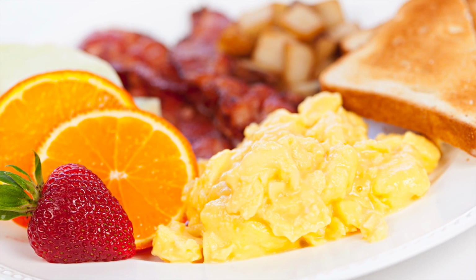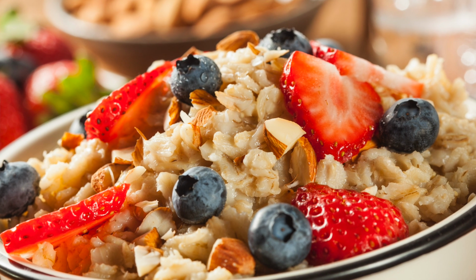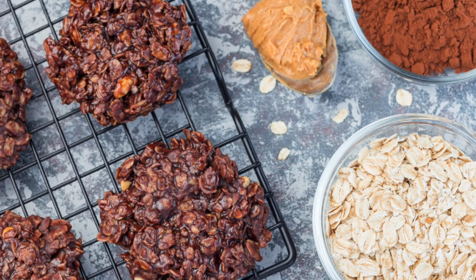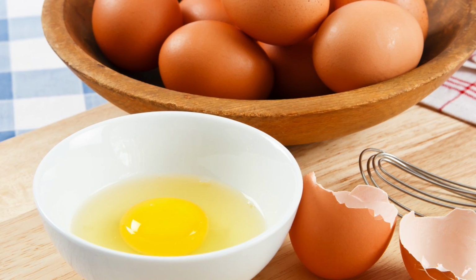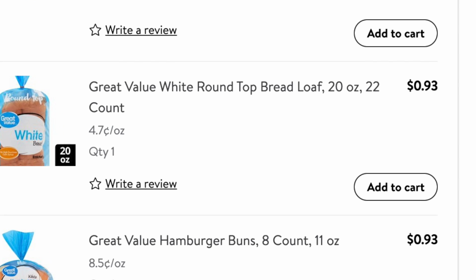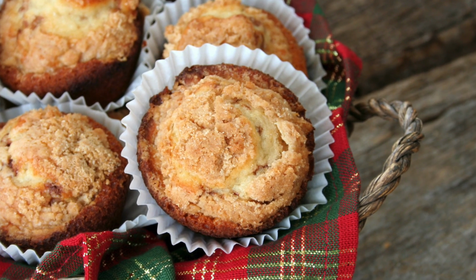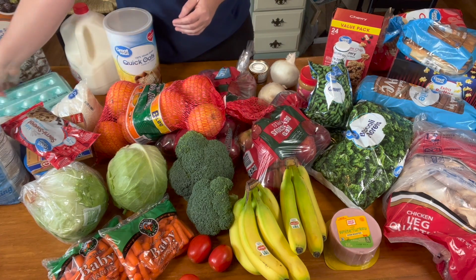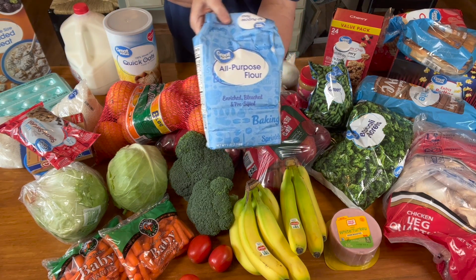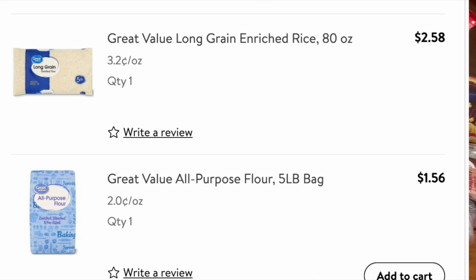We can rotate through the 7 days, and there will probably be some left over for at least the cereal and oatmeal. The eggs I'm also going to use for making some cookies, so there might be eggs left over also. Remember, 1 egg is 1 serving. And then I got a loaf of bread for 98 cents if they want bread to go with their eggs, or I could make up some muffins or something like that, because I got flour for biscuits and cookies, so that will be used for all of those. The flour was $1.56.